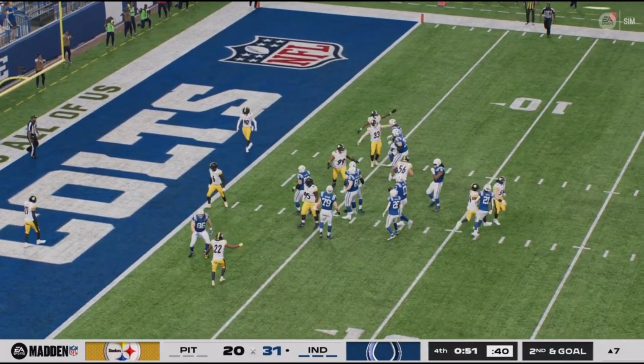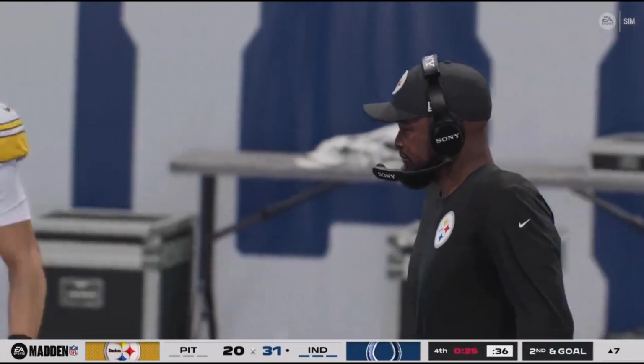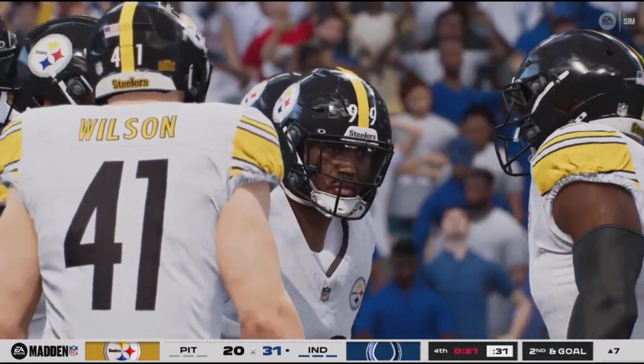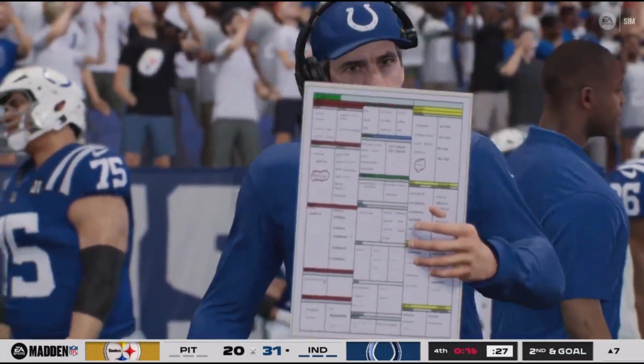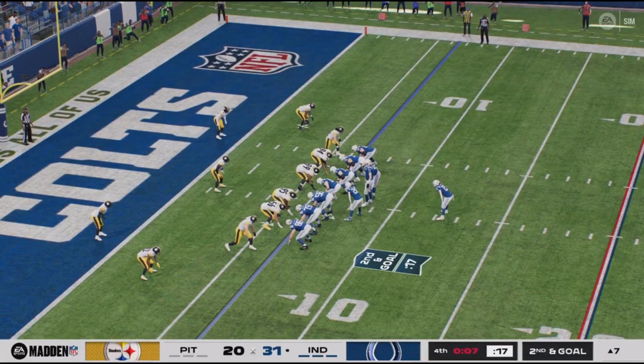The Colts in victory formation now as they take the knee. Listen, anytime you take a knee to end a game, that means you've won it. So it doesn't matter whether it's home or on the road, but there's something a little extra special about doing it in front of your home crowd, isn't there? And the home crowd applauding. They're happy with what they've seen. Chalk this one up in the left-hand column for a win.